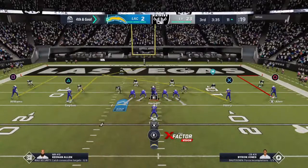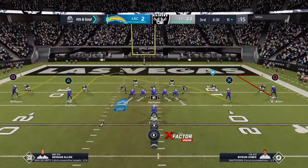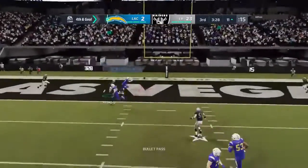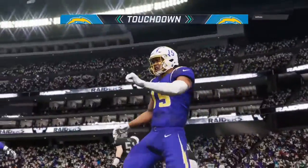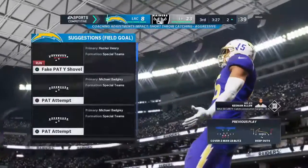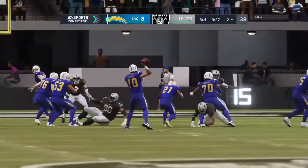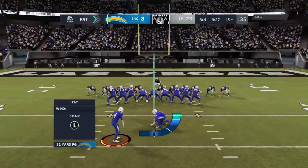The offense stays out there. A big challenge here from this far back, but they're going for it on 4th and goal. And this is caught. He's got it. Touchdown, L.A. Complete to Allen, an 11-yard touchdown. And the Chargers are able to close the gap just a bit. Michael Badgley. A nice throw there by the second-year quarterback.